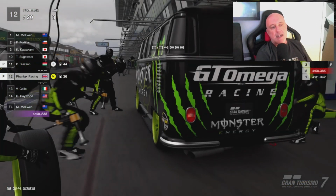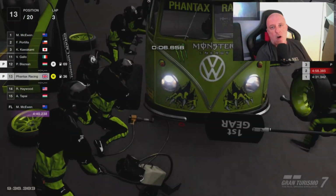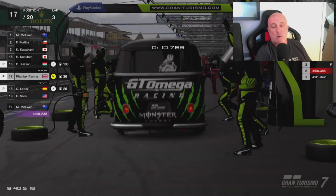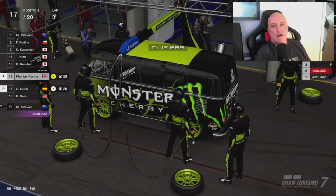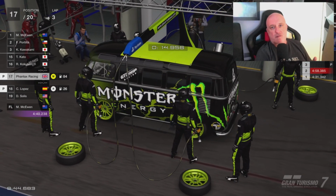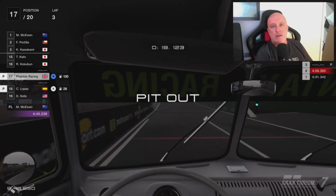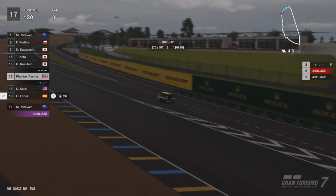Now, I will say, with this build, this car, you're going to be pulling in on lap 2 anyway, whether it rains or not. It's quite hard on the tyres, so whether it's raining, whether it's dry, lap 2, pull in, refuel. The tyres, well, it'll depend on your own weather conditions.